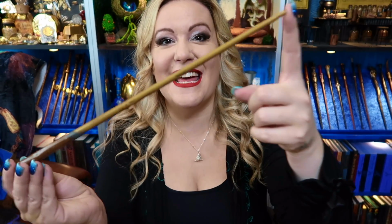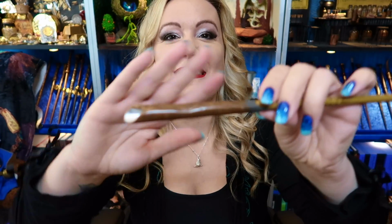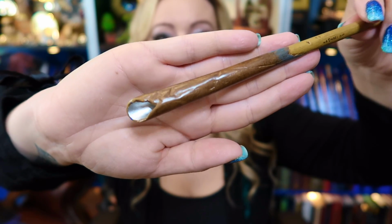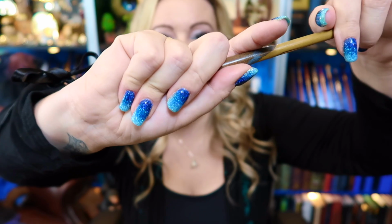Let's get started. So today, in true magical creatures style, I am using the gorgeous Newt Scamander wand from Noble Collection. It is a beautiful, beautiful wand. If you haven't already got it, I highly recommend it. It is so simple and it's one of my absolute favourites. It sits inside your hand so well like this. But as I always say, I'm going to put it back before I break it.